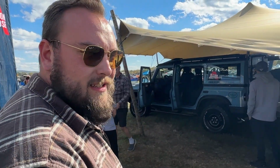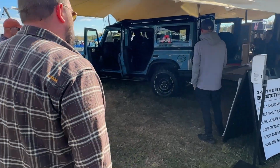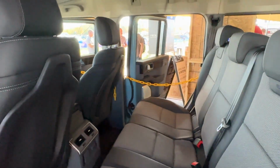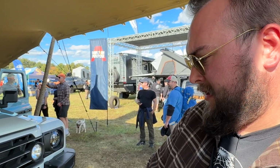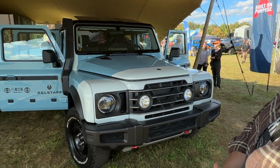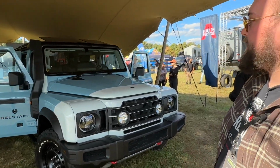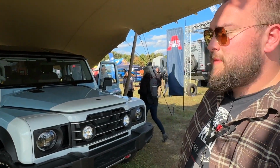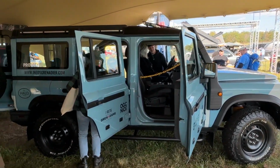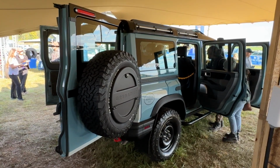So as a Rover guy, this excites me, but also scares me a little bit. And I need to go sit in it. Yeah. Can I sit in here? This is the Ineos Grenadier. It's the new modern take on the Defender, since the new Defender D90s and D110s are quite a bit different from the older ones, but this is a modern interpretation of it. And so far, I've been pretty impressed. It looks super cool. They definitely got the looks right.